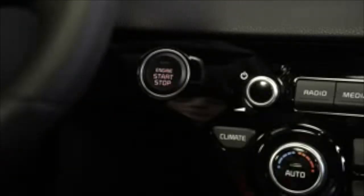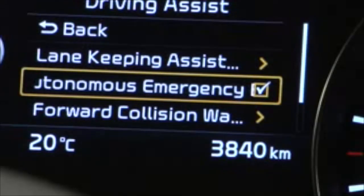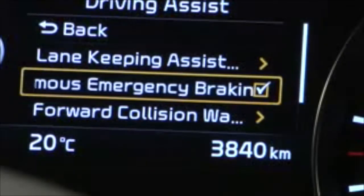Please keep in mind that the AEB will also be automatically deactivated when the Electronic Stability Control, or ESC, is not fully engaged. Every time you turn the ignition on, autonomous emergency braking is automatically on.